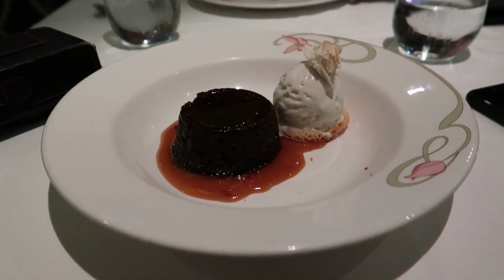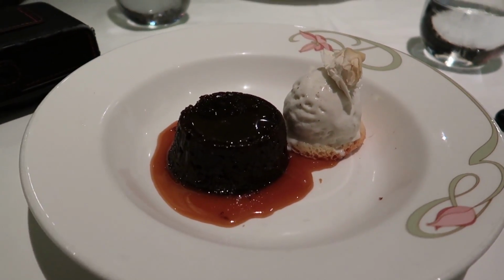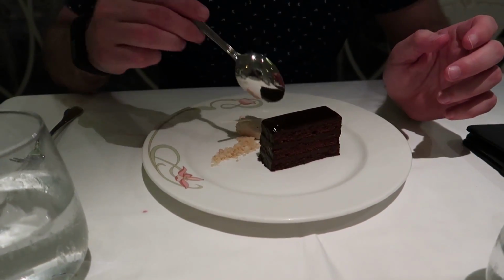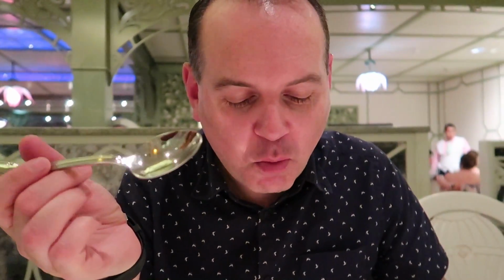Okay, we're flagging now. So that's my sticky date pudding with vanilla ice cream. Lee's just got a slice of Swiss roll. What is it? Chocolate tart. So I knew we'd go for that. So we're going to have this, and we're both just saying, is it Narcoossee's quality? No, but it is nice.